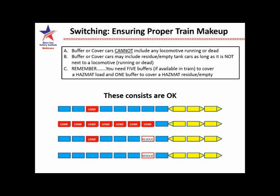So if you have a train that's partially made up of hazmat cars, once they're driving that air brake test and doing that mechanical inspection, when they come to hazmat cars, they have to stop, get out of the vehicle, and walk all the way around both sides of a hazmat car.